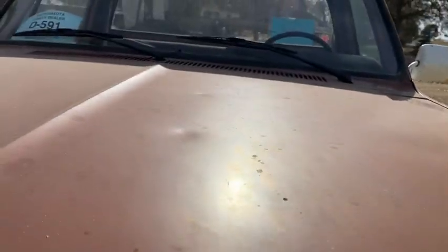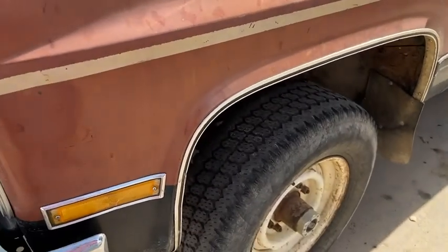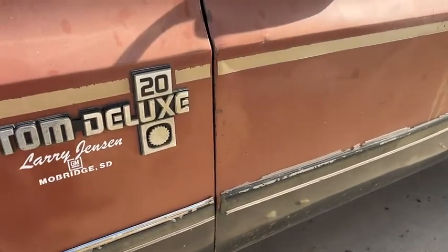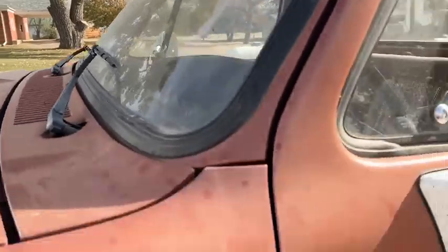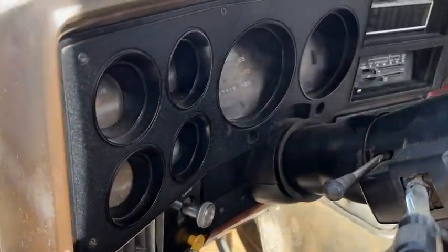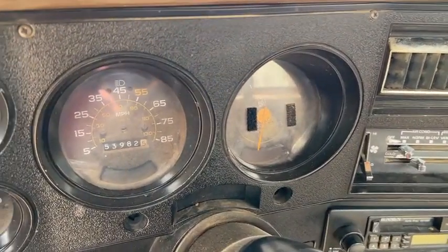It comes from western South Dakota, so you've got to expect a little hail, and you can see a few dents in the hood. Obviously this was a ranch truck from out in the Mobridge, South Dakota area, so it definitely has some dings and dents. They used it. The windshield is broken. It runs and drives good, but definitely needs some TLC as far as cosmetics.